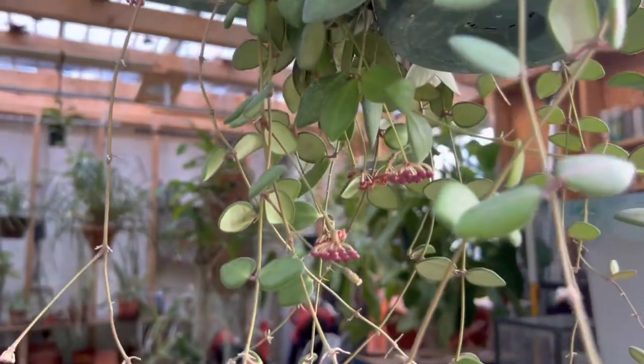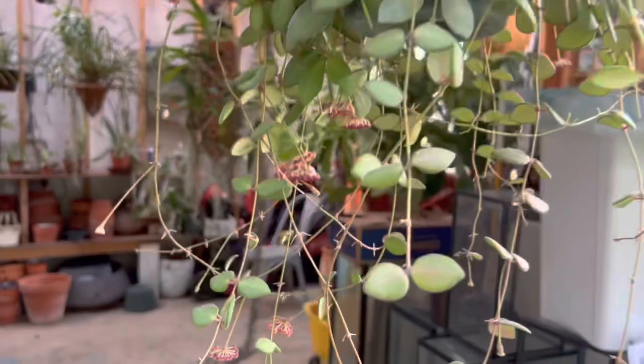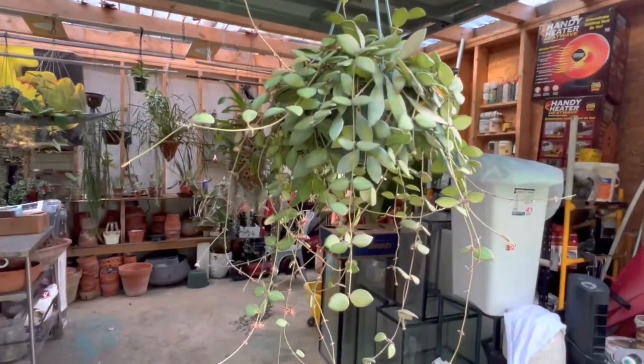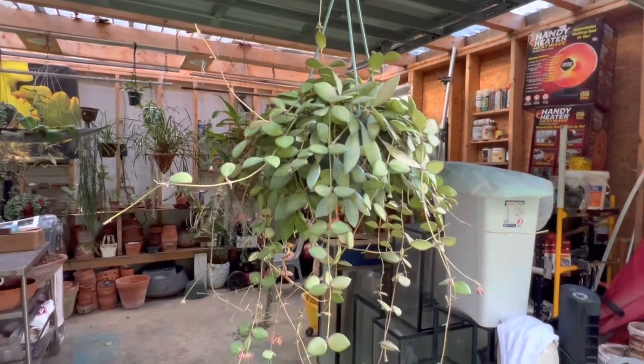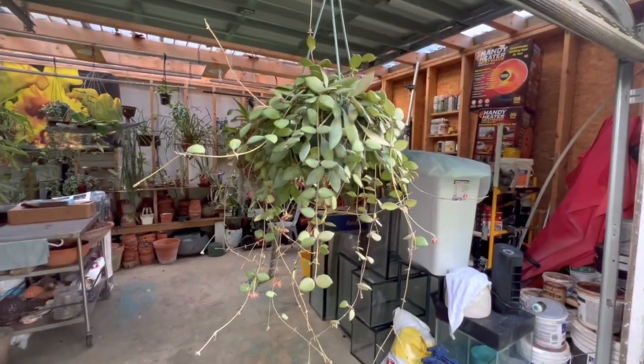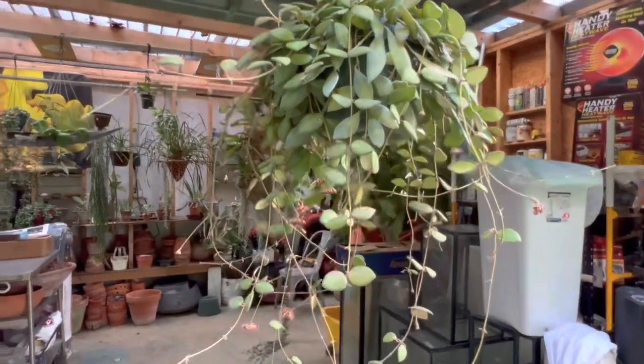Is that not adorable? So I just had to have it. Now, this was their sample. They weren't selling this. I kind of batted my eyelashes, metaphorically speaking. And I was like, I really, really like that Hoya. And I've been collecting Hoyas.